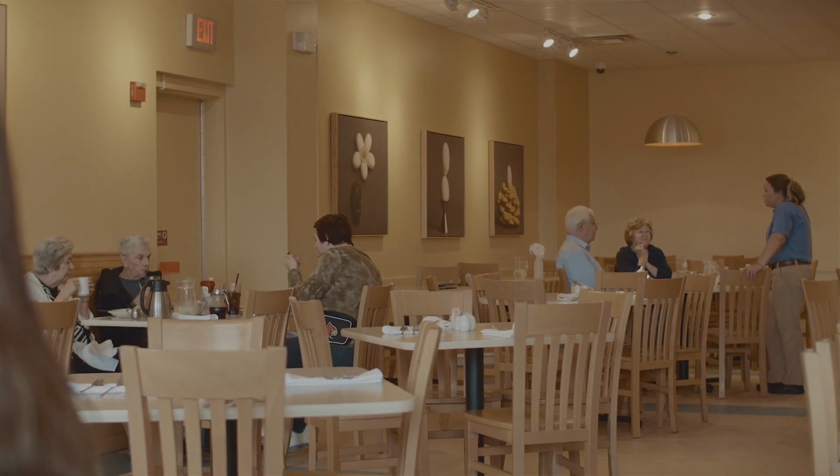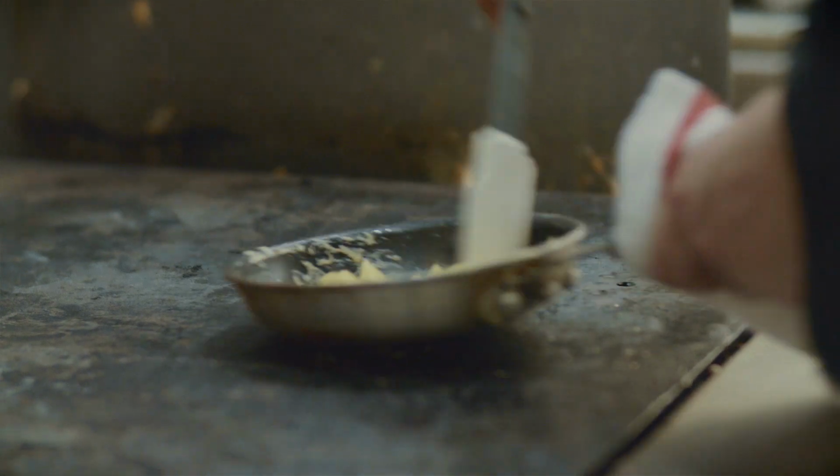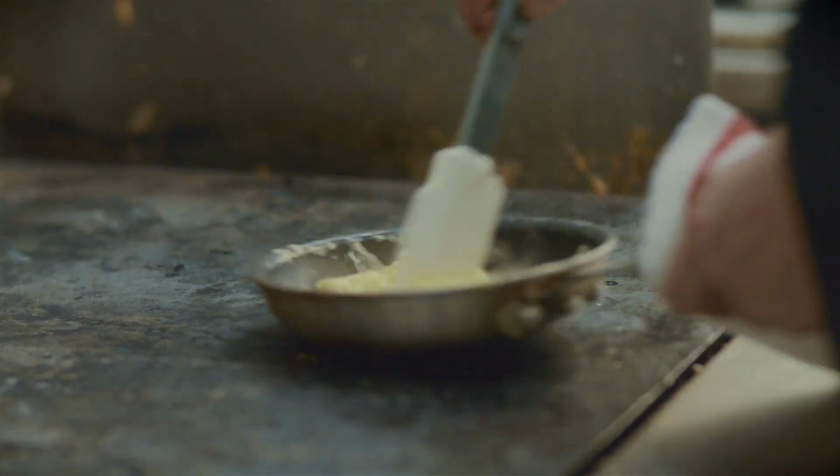So we are open Monday through Friday from 7 a.m. to 2 p.m. and on the weekends we're 7 a.m. to 3 p.m. But we also have a fabulous lunch. We serve homemade chicken salad and homemade egg salad. We have a Reuben. It's half a pound of corned beef.